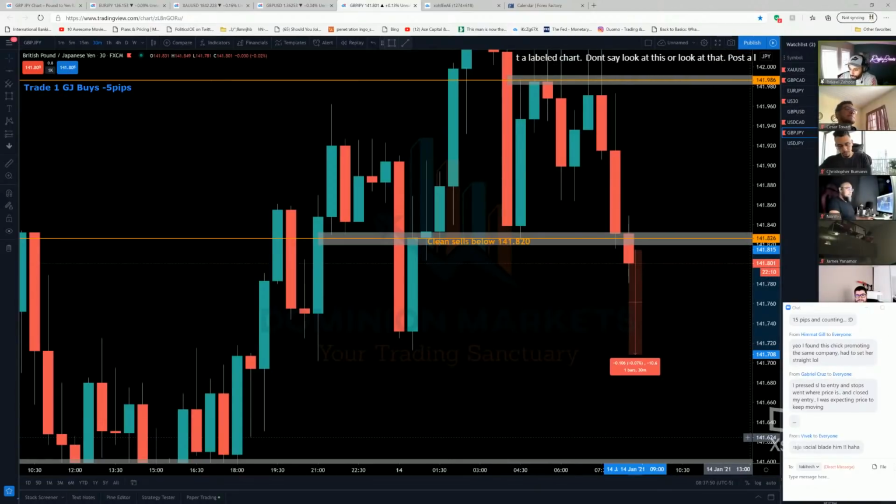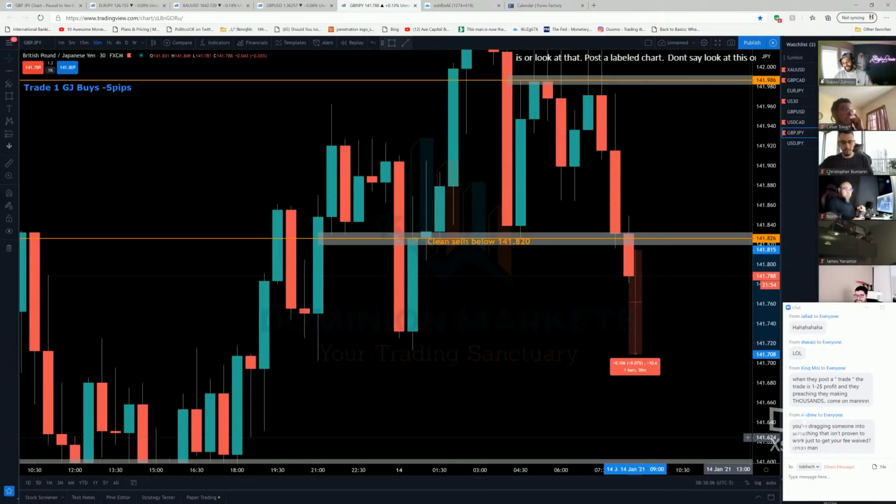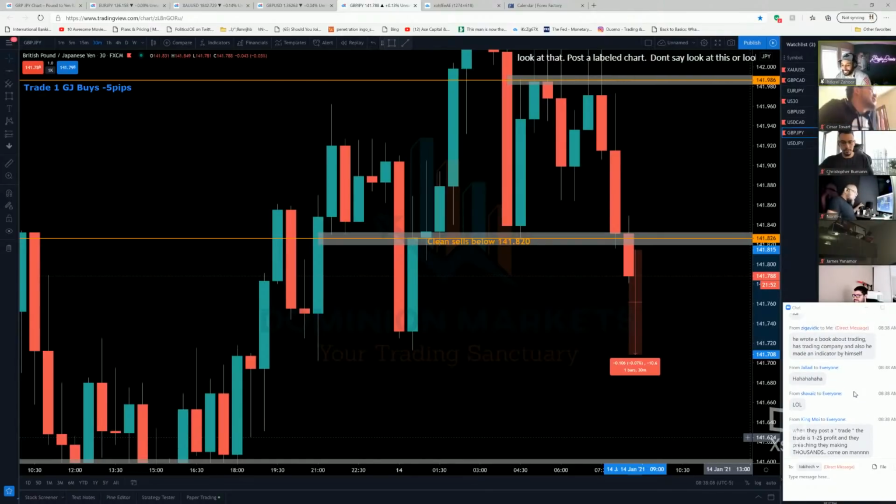I wanted to execute on the sell, but my magic keys wouldn't let me because I already made one trade today. How do I reset the trade limit? So your magic keys told you you cannot take another trade. That's good. Oh man, that's hilarious. It's something in the preferences. You go to preferences so you can change it.